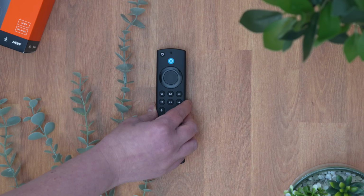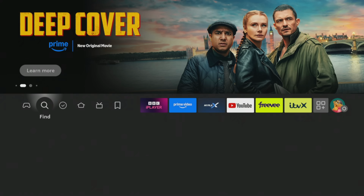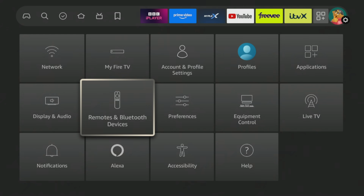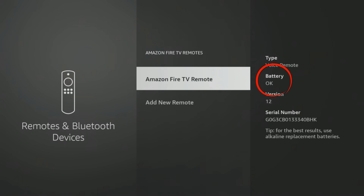Our final hidden secret is all about keeping your streaming sessions uninterrupted. Your Fire TV remote is your trusty companion, so it's a good idea to keep an eye on its battery life. Luckily, checking the battery status is quick and easy. From your FireStick home screen, navigate to Settings and then select Remote and Bluetooth devices. And finally, choose Amazon Fire TV remotes. On the right side of the screen, you'll see the battery status for your remote. This will let you know if it's time to swap out those batteries before your favourite show suddenly cuts out. Simple, but definitely a handy tip to avoid those mid-binge battery surprises.